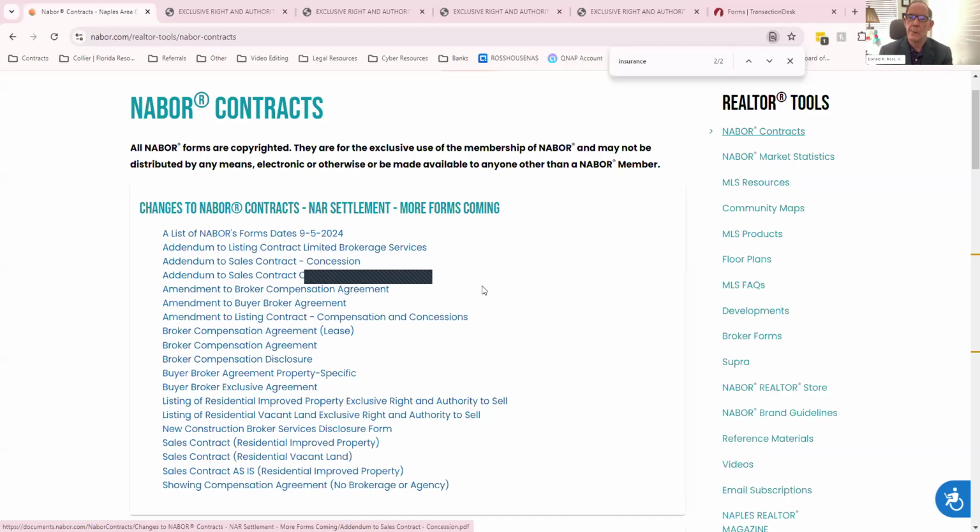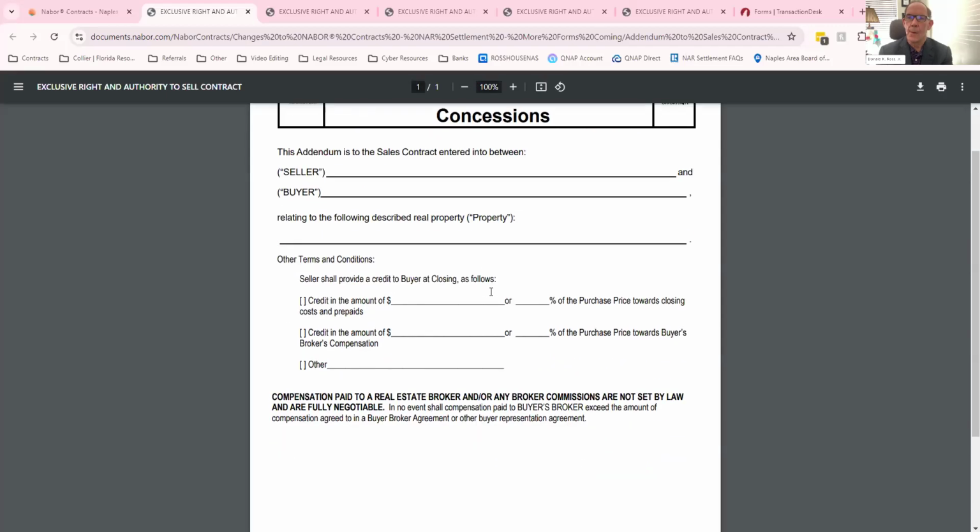So this one I like because now they're not making you come up with the language, or Dad, you and I come up with the language. They're giving it to you. So if the seller wants to offer a concession, use the form. It's great. There's nothing wrong with the form. In worst case, if you needed this language, you could copy this and paste it into a FARBAR contract if you liked, put it in a FARBAR addendum. But basically, seller shall provide a credit to buyer at closing as follows. And you just put it right in there. And you just use the one that you need from that.